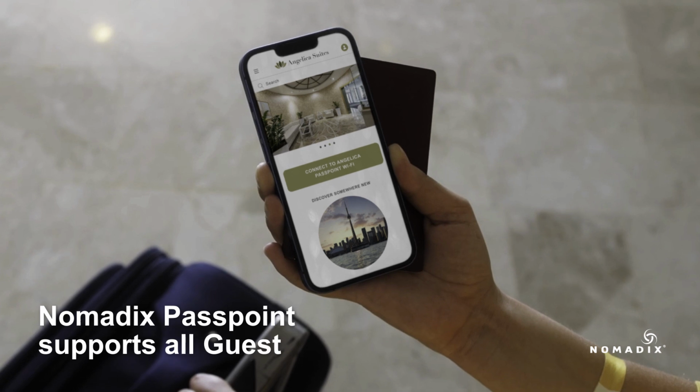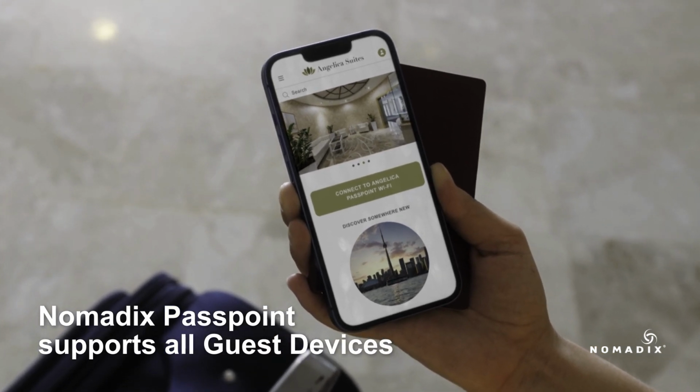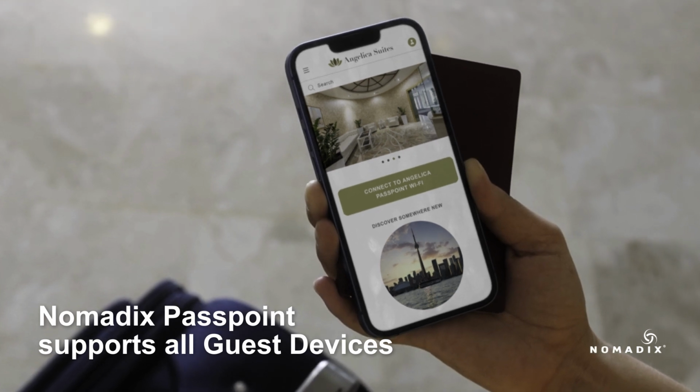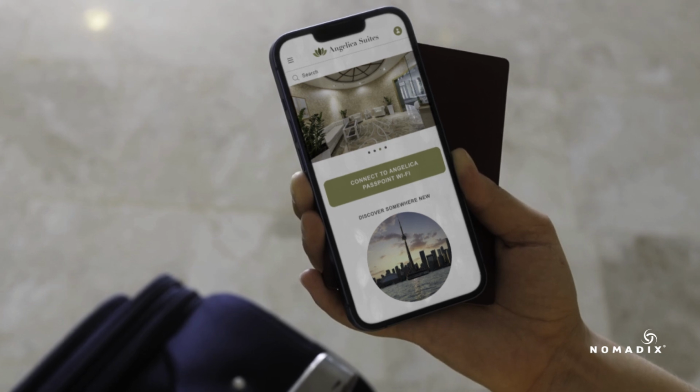Nomadix Hotel Portal also enables the use of Passpoint certificates and resumes those certificates for simplistic authentication when the guest returns or visits another associated property.